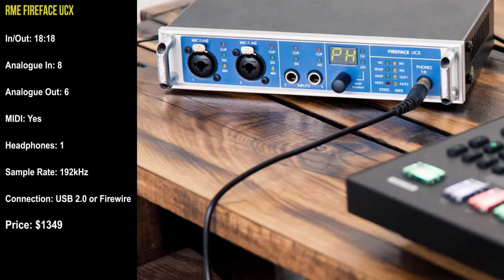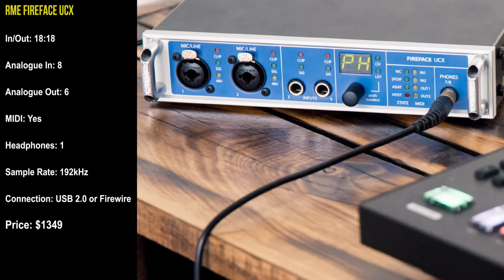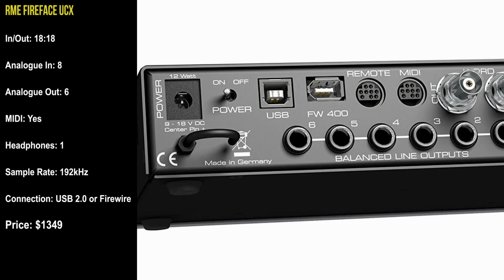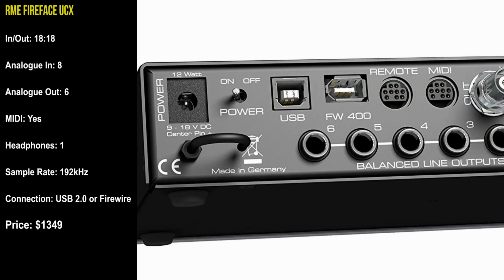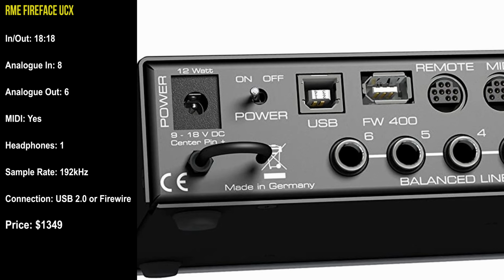In at number 9, we have the RME Fireface, and the version that we're looking at here is the UCX, which either uses Firewire or USB 2 Type B to connect to your computer. Note that there's also a USB only version, the UC.